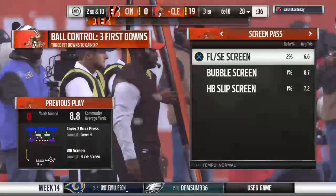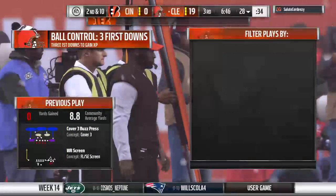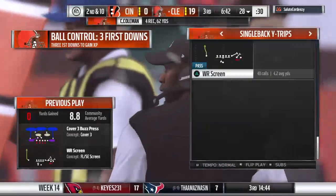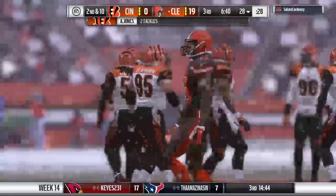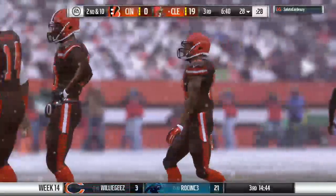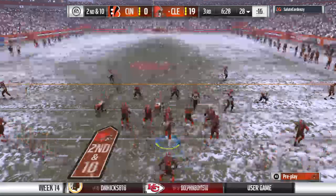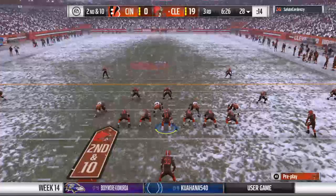No gain there on the completion, 2nd and 10. The defense loves to hang their hat on that, don't they? You get a guy that catches the ball, but you stop him for no gain. Without a doubt, because they're also used to trying to catch people after the catch, and they miss. And that turns into what? A huge play. We've seen it so many times. In this case, though, catch was made, put down right on the spot.